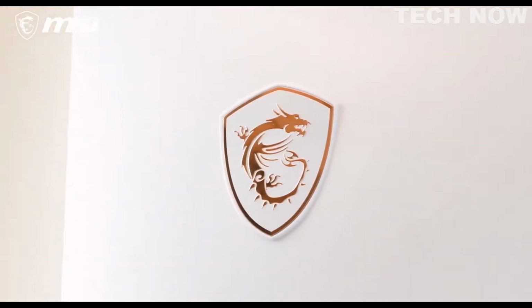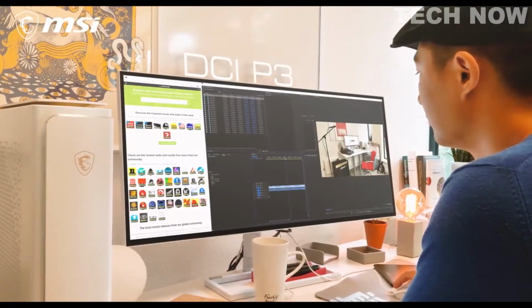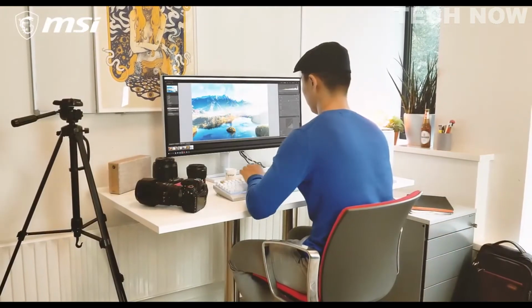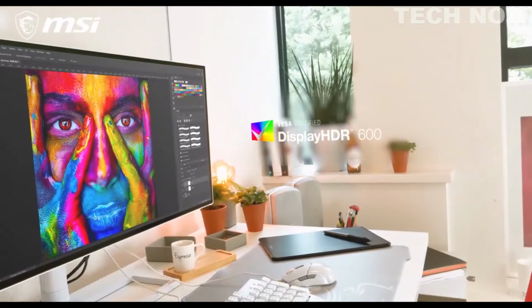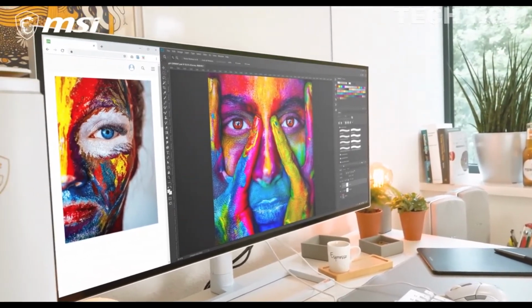Create without compromise. Let your projects come to life with Nano IPS panel. Together with DCI-P3, you get the best viewing angles and accurate color reproduction. Your creations will be more vivid than ever. HDR600 is here to enrich your life with improved blacks, contrast and color depth.